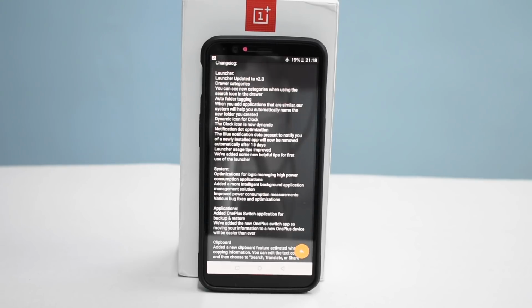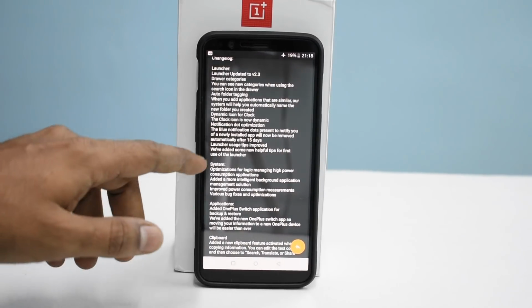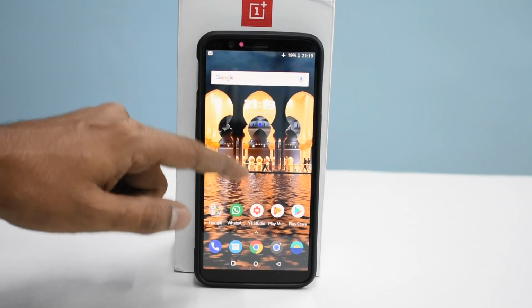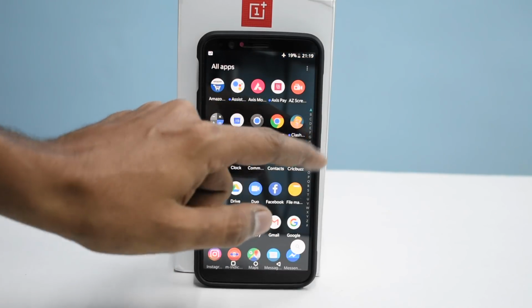Okay, so what we'll do is first let's look at the pointers that OnePlus has mentioned, and let me show you the changes one by one, and then we will talk about under the hood changes that we have experienced. So it says drawer changes, right? So let's go to the default application drawer. Now this is what they were talking about.